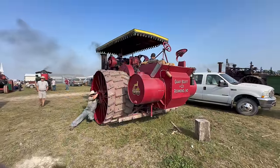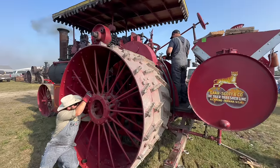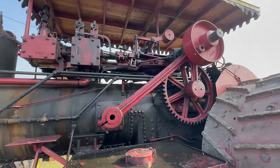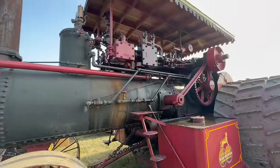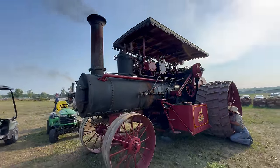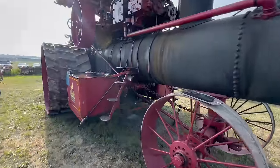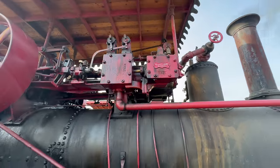This next tractor has gigantic wheels on it. All of these tractors have been sitting here for a while warming up. There's a ladder here on the side so you can climb up and get to the various valves and work on things.